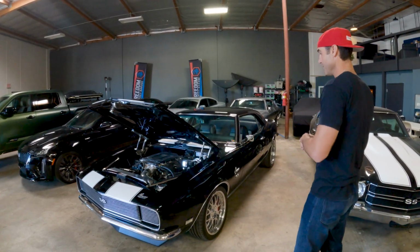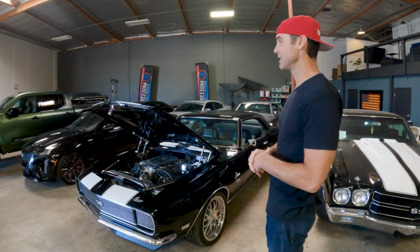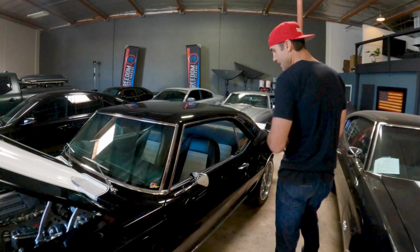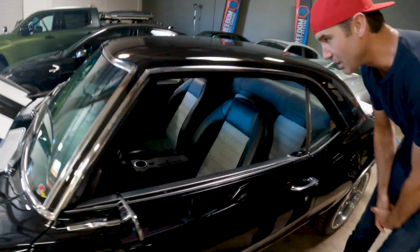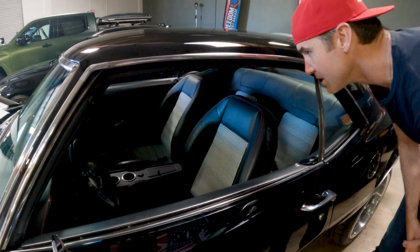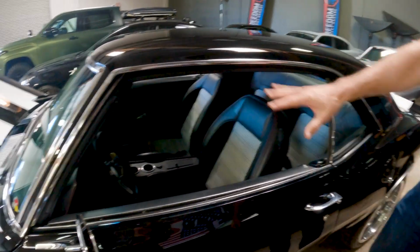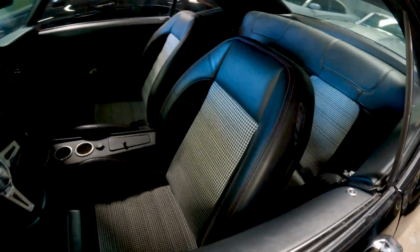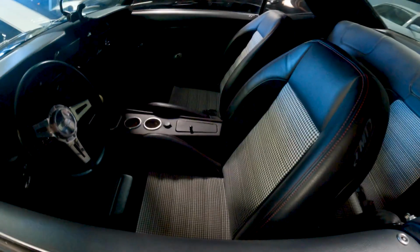I think that it does have a T56 in it, so I think it's a 5-speed manual. Check my math on that. But this was his personal car, so it might be the TKO, a 6-speed. But full custom interior, all TMI. He kept some houndstooth, so it's got some original touches. Custom center console.